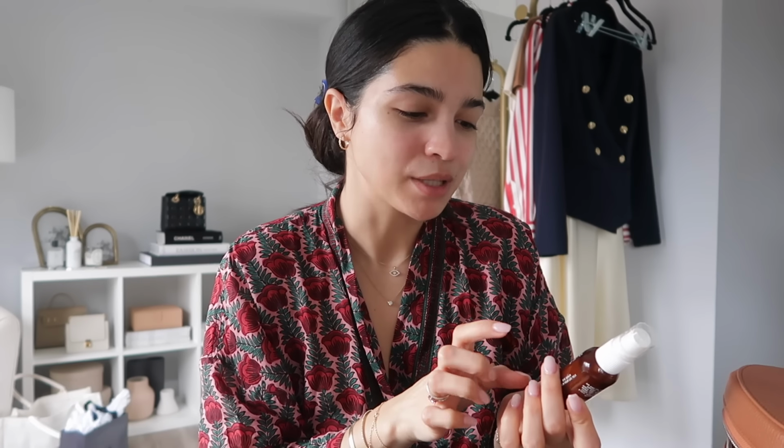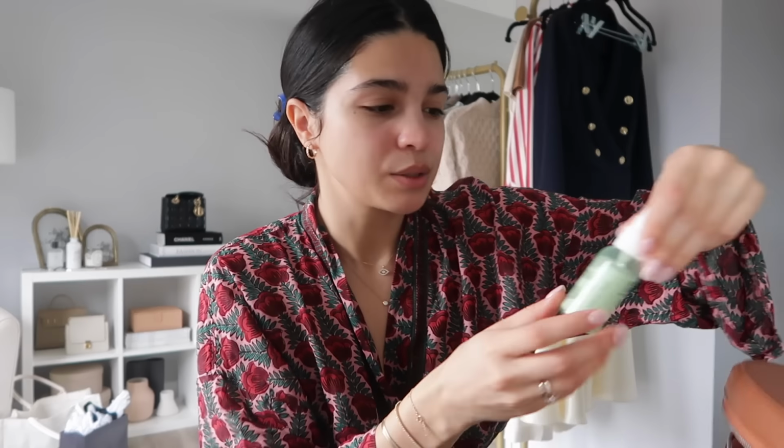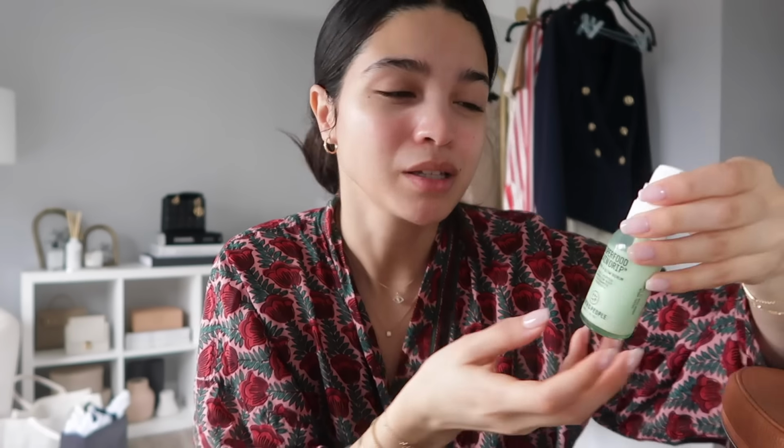One that I've been trying is this Youth to the People Peptides Energy Eye Concentrate right here. Another one that I've been trying by Youth to the People is this Superfood Skin Drip. You can see I've only used a little bit. I probably used it for like two to three weeks, and it did nothing to my skin. It really didn't provide any hydration, and my skin was looking honestly drier as time went on. So I've set it aside for now.